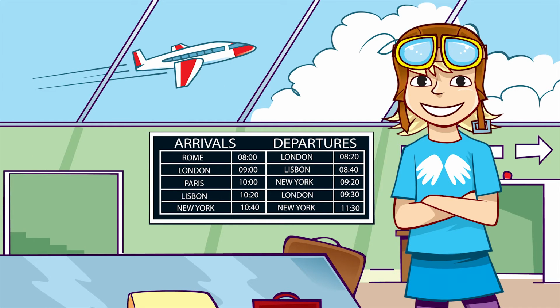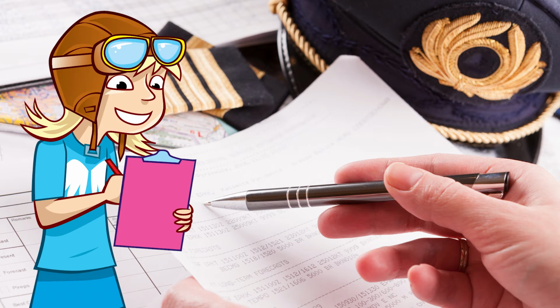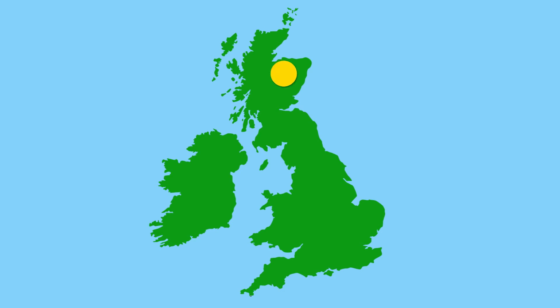It's the pilot's job to make sure the plane is safe and running as it should, and that the flight goes smoothly. This means a load of work before the plane's even left the gate. At the start of his shift, the pilot needs to gather all the information about the route he will be flying and to make a flight plan. It's important he or she gets information on the weather too. It's worth knowing if there's bad weather expected en route.